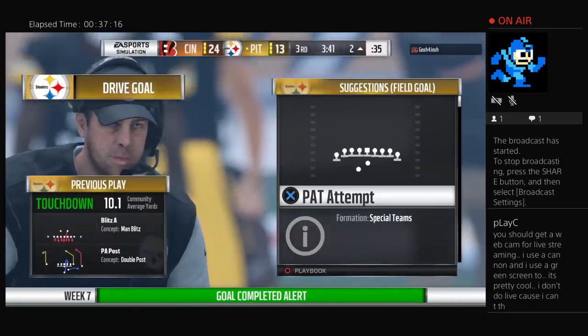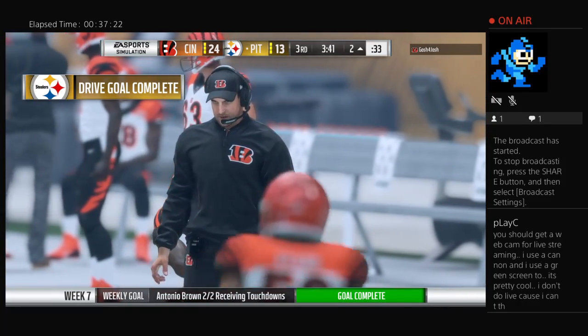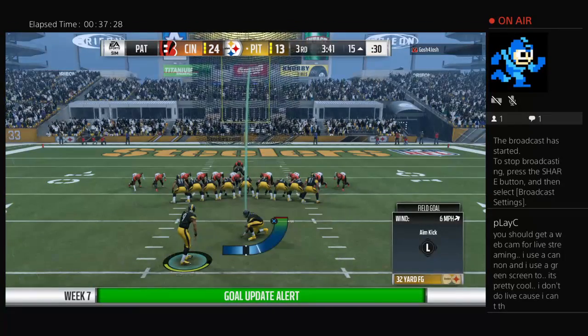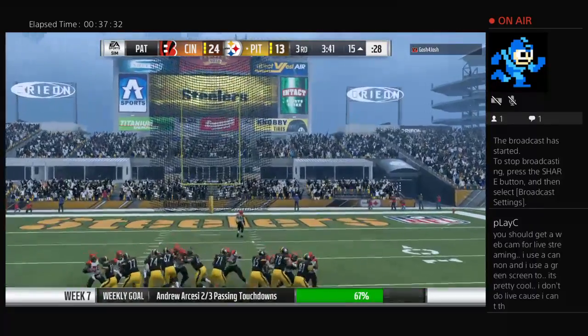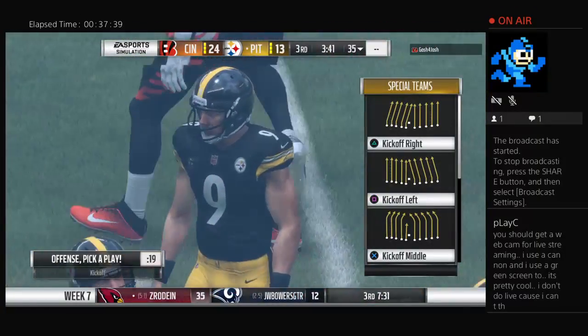Antonio Brown, his 2nd touchdown of the game, his 3rd on the year. And the Steelers are able to close the gap just a bit. Well for the extra point. And oh my goodness, this is nowhere close. Well to the right and no good.